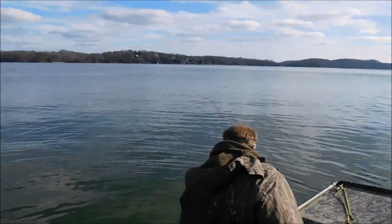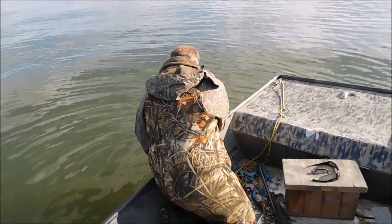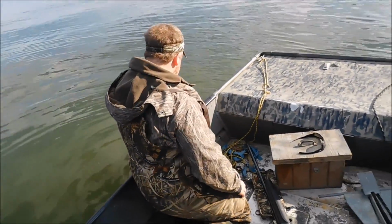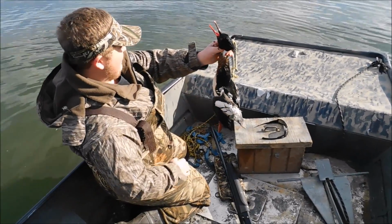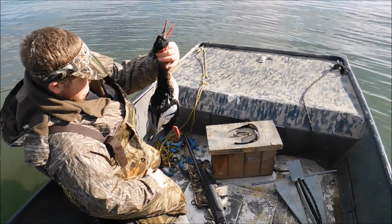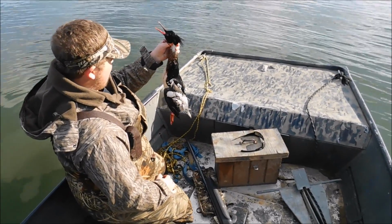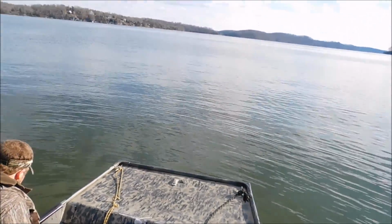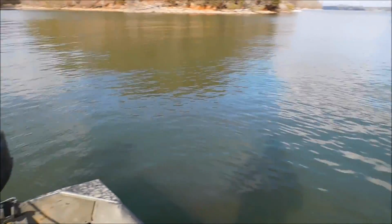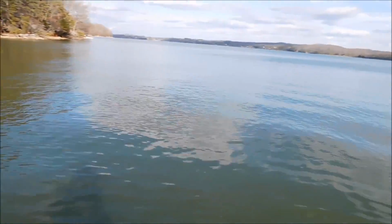All right, so we were out here cruising and looking for some birds, and look what we found, and we ended up shooting it. A merganser. We don't see a lot of those around here, your commons or your red-breasted. We see a lot of hooded mergansers, but not these. So we pulled up into this little slough here, and it was pretty neat.